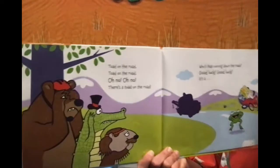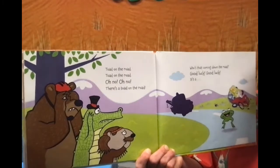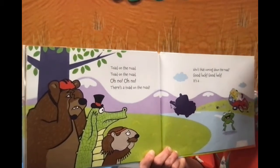Toad on the road. Oh no, there's a toad on the road.